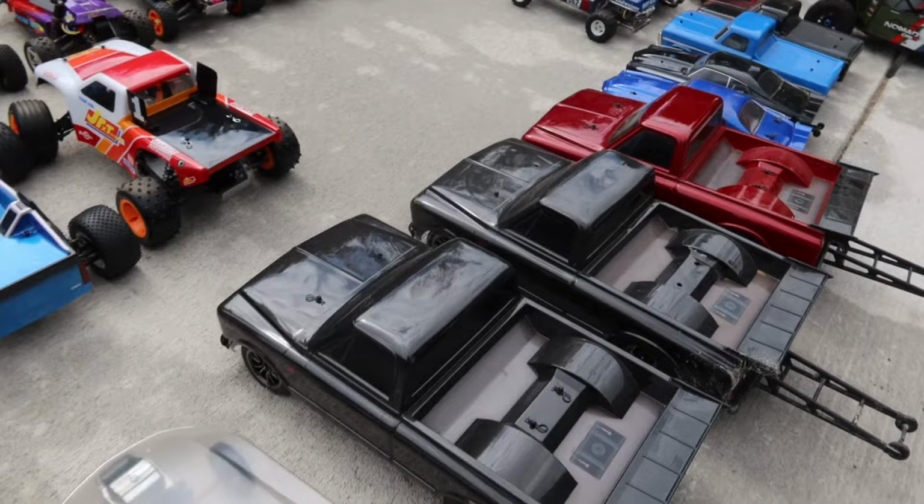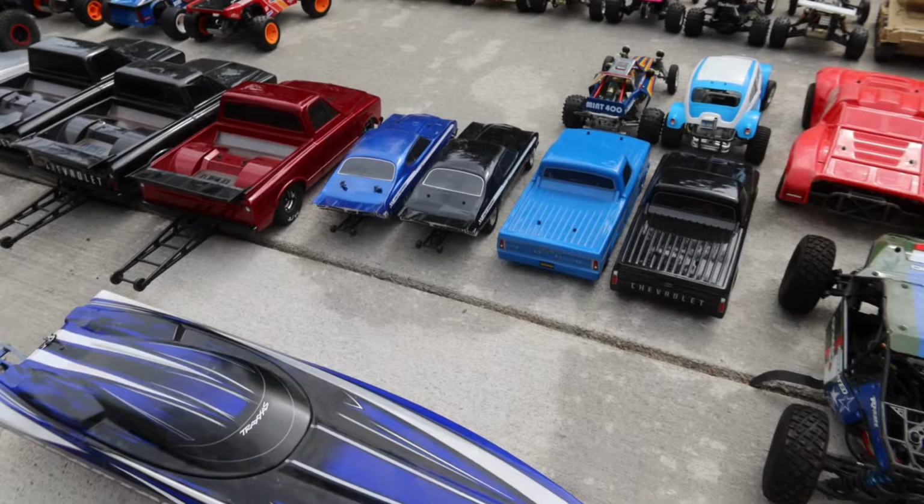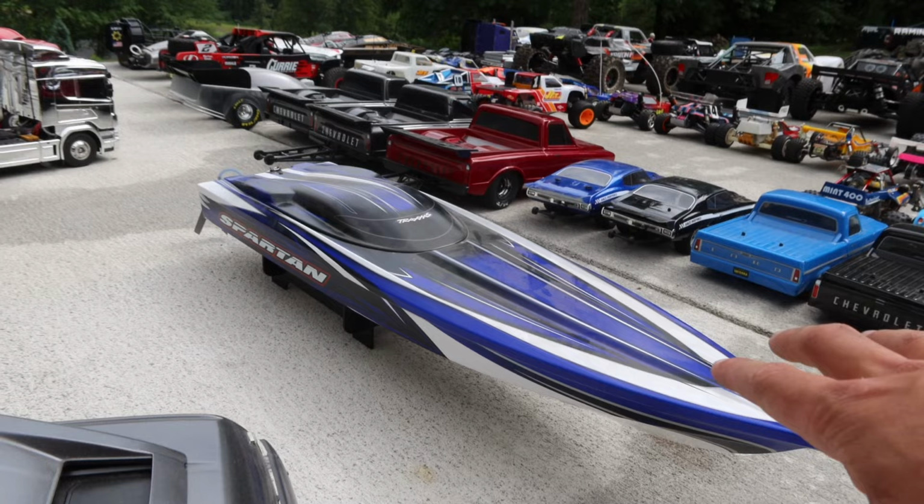And then we have a Traxxas Spartan right here. This thing hasn't moved in a minute. We took it to the lake once. It caught a wave, did a huge flip, and kind of damaged the hull. So we haven't really touched that in a while. We need to get some batteries for it and go drive it.